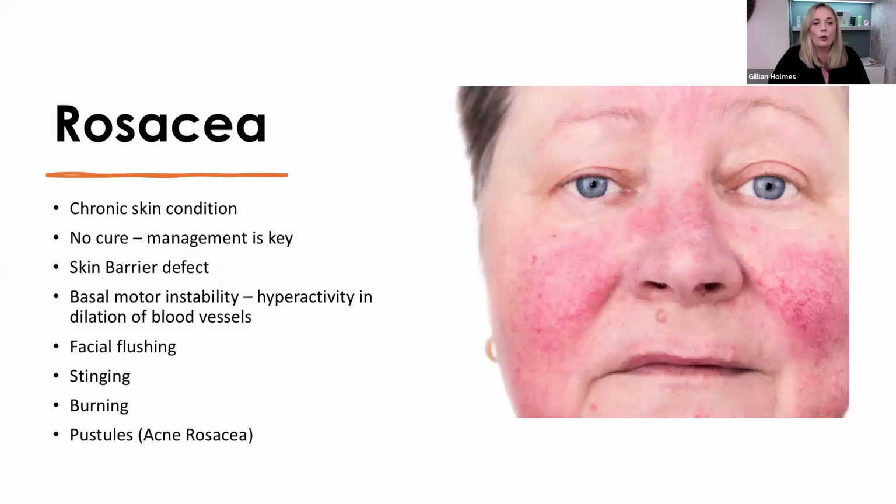Rosacea is quite a common inflammatory skin condition. It is a chronic skin condition. Now, as I mentioned earlier, management is key here. So there is no cure essentially for rosacea. It is managing the symptoms. It is knowing what the triggers are to enable that person to live as freely as possible without the symptoms that they get. Now, there are treatments that you can engage in for rosacea. The picture I've included there is quite a classic example of rosacea in that the blood vessels are dilated. They cover the cheek area and nose as well.